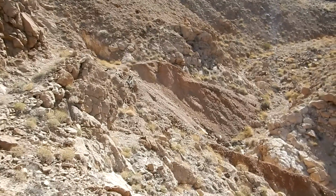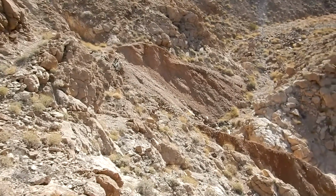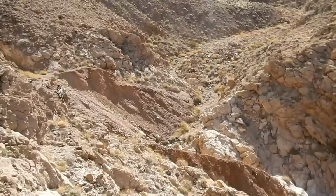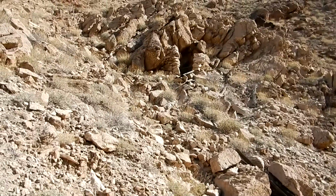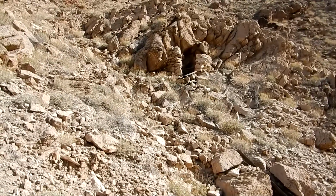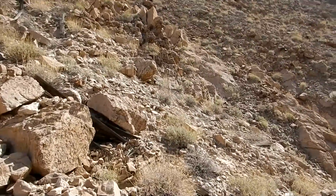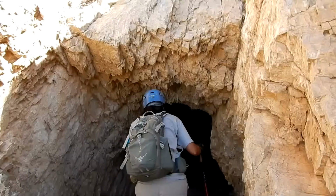Here's what's left of the waste rock pile. A lot of it has been washed away by the wash itself and has been taken downstream. There is a little miner's rock shelter underneath the overhanging slab there. They built some rock walls. The portal is just over here to my right as we're going. Let's go take a look.